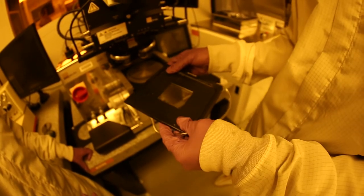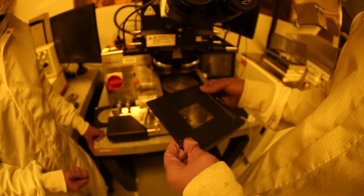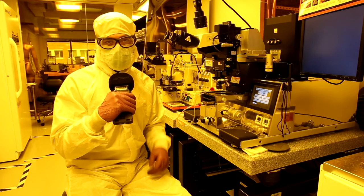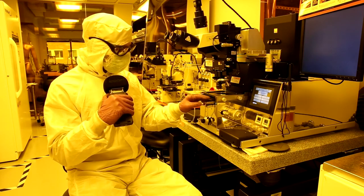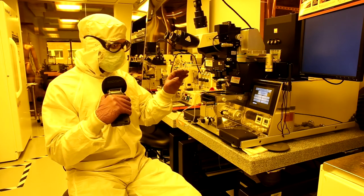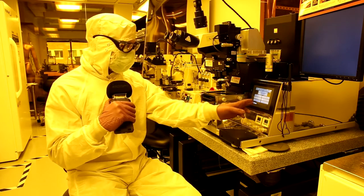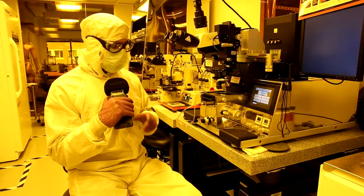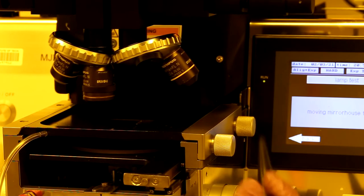So the masks that we use here allow some of the UV light to penetrate through and not others. And that's based on the shapes and the patterns that we're trying to create. So this is ultimately what it would look like once we have a substrate in, we're ready to expose. Basically, I would go ahead and set up the tool, and once we're ready to expose, I'll show you, we would hit expose and the UV light would shine.